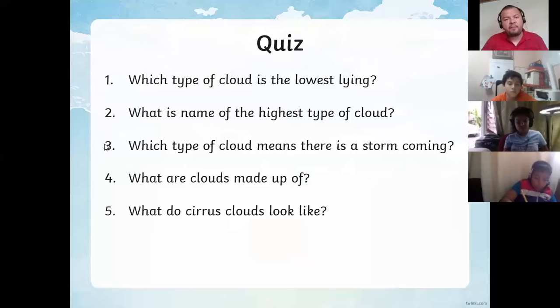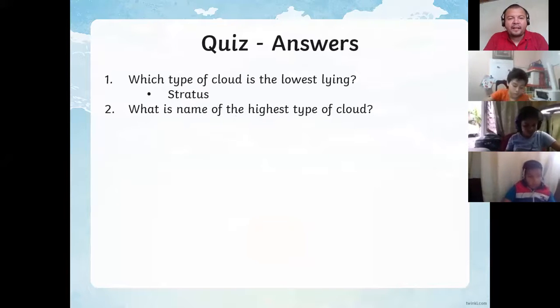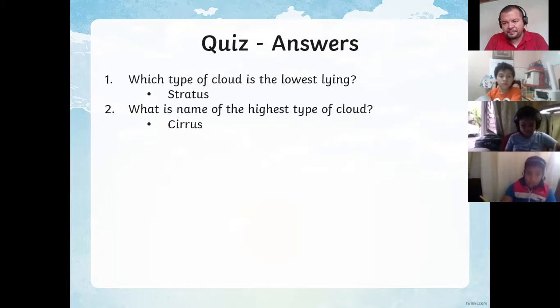Question number one, which type of clouds is the lowest laying? Stratus. That is the answer. Check your answer, people. Number two, what is the name of the highest type of clouds? Your answer has to be cirrus. That is the answer. Check your answer, people.